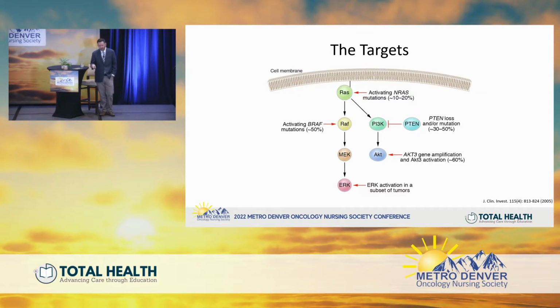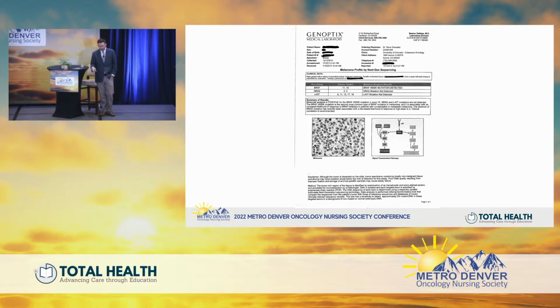It's this BRAF mutation that can drive the growth of some of these melanomas, and we have the ability to target it. And I feel bad, there are so many vendors here. This is just an old report we have. You can send the tumor off and look for these mutations. It's not something that people are born with. It's something that the tumor develops. And this patient had a mutation in BRAF.